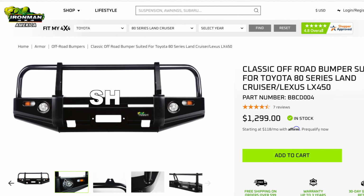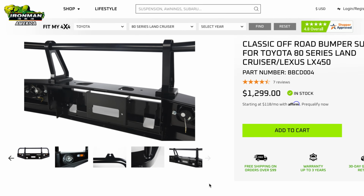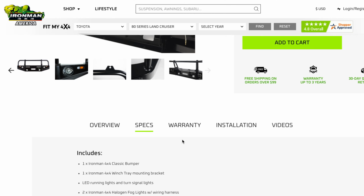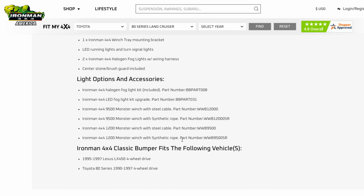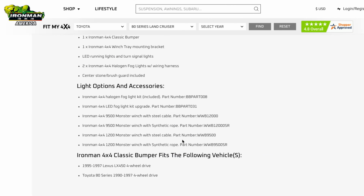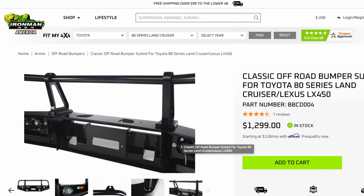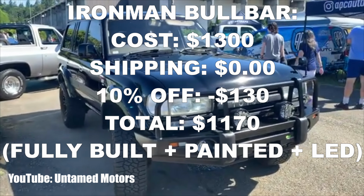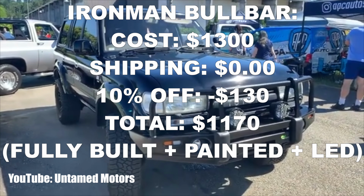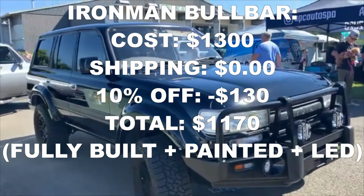Also, free shipping on anything over $100. So if you're in the lower 48 states, you could get this bumper shipped to you for free. The price is about $1,300, but it already comes welded. It already has the powder coat, and it comes with some extra lights. I think it's a pretty good deal, especially because if you just sign up for their newsletter, as soon as you open up their website, it'll ask you, you get like 10% off. So you can get easily like $130 off right away from this bumper plus free shipping. So I think it's a pretty solid deal.